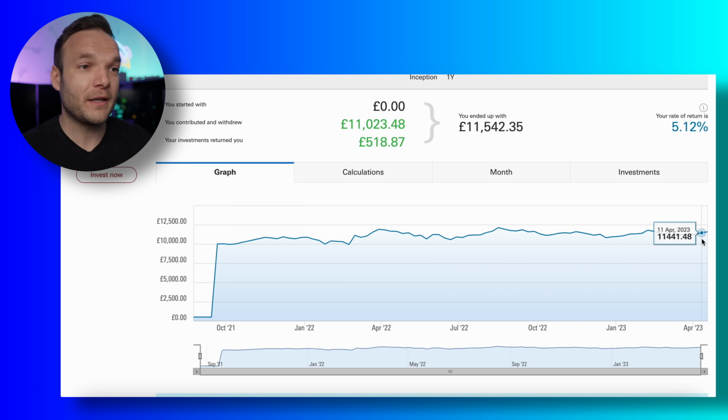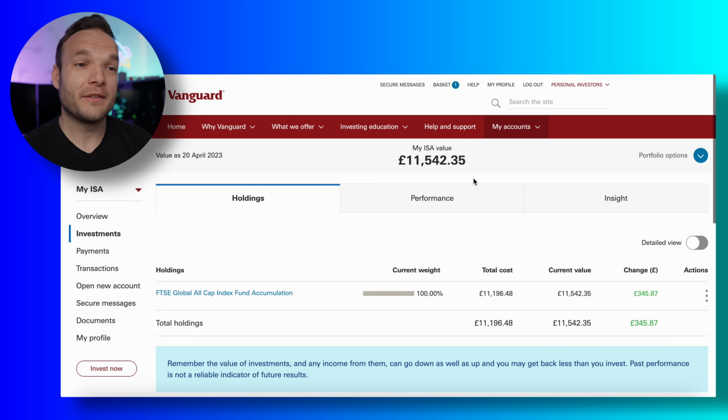£11,542.35. Now remember that this is an old ISA, which means I can't add any more money to it. I can technically transfer the ISA if I wanted to go to another provider, for example, but I can't add any more money to it. At the moment, I've chosen InvestEngine as my new portfolio for my ISA this tax year. So just remember that. I know it's very confusing and people can get very confused at that perspective. So I'm leaving this ISA with my SIPP to pretty much just sit there. I've got no intention of moving that one anywhere.